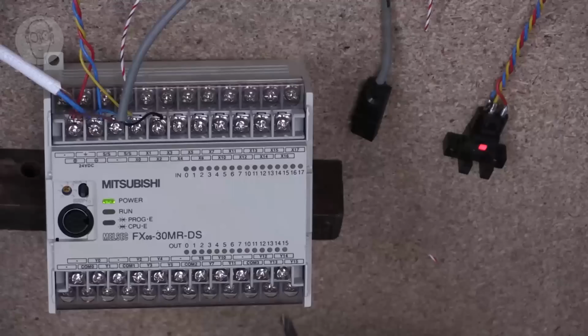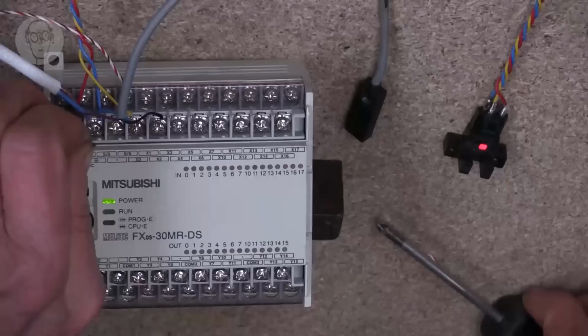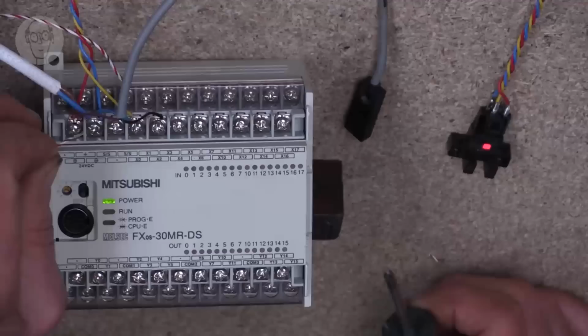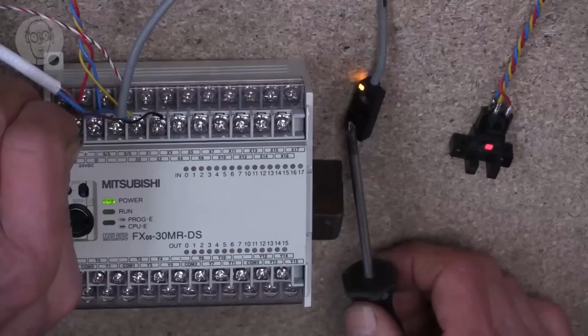So now I take the mysterious sync source wire and I connect it to the negative. And now that one still doesn't work, but now this one makes X2 light up. And the opposite, if I put sync source to plus 24, that one will work, and now the PNP one won't work.